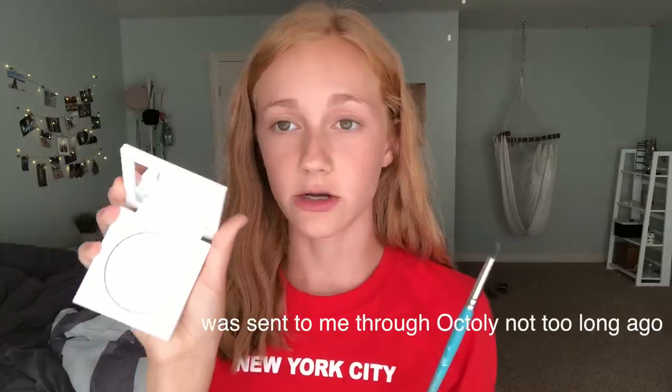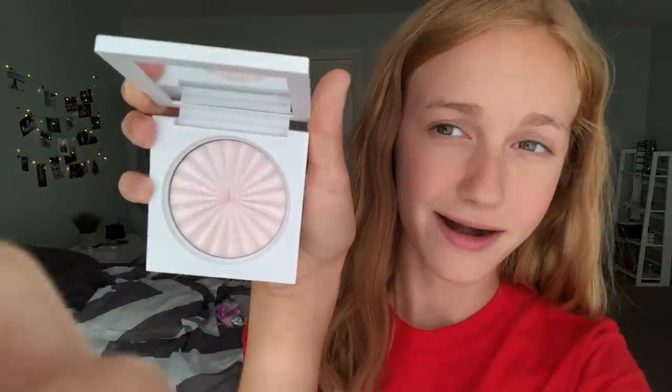So the only place I'll put this is on my cheekbones, and then I'll take this Ofra one. It looks like that, and it's in the shade Pillow Talk. I'll put that just on the tip of my nose and then the bridge of my nose and my inner corners, and that's it. But I just like to keep it really focused, so I just put a dot on my nose and then I blend it out.